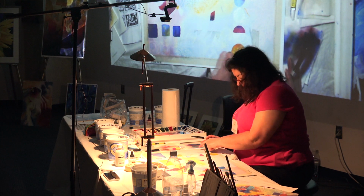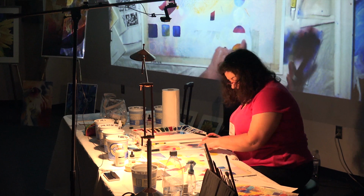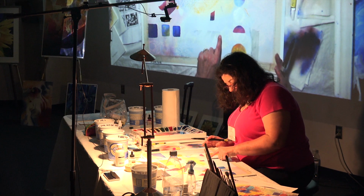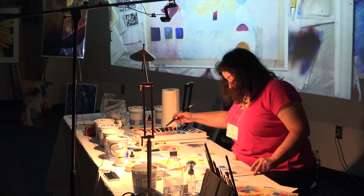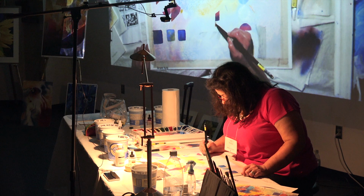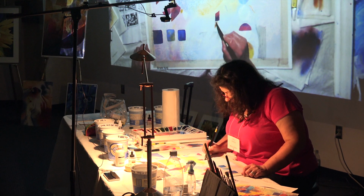So I probably would now start to think about putting in another color down here. I want these little pieces of the bottom of the leaves here to show. So I'm going to do a little bit of, let's do some yellows. Well, it's actually more like red now.